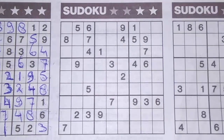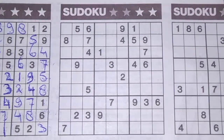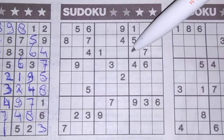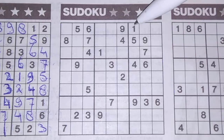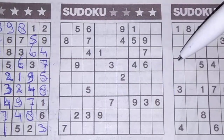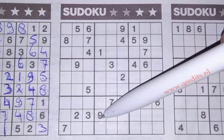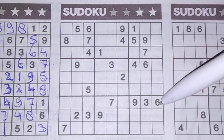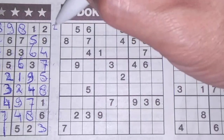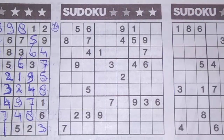Before I start with the second one, I always count the printed numbers in this Sudoku. We have 5, plus 3 is 8, 8 plus 4 is 12, 12 plus 2 is 14, plus 2 is 16, plus 2 is 18, plus 3 is 21, plus 2 is 23, and 3, 26, a total of 26 numbers. Yes, I'm correct with this number. The previous one was 27, this one is 26.